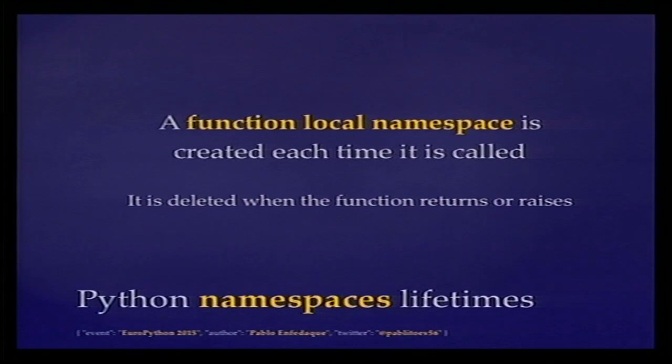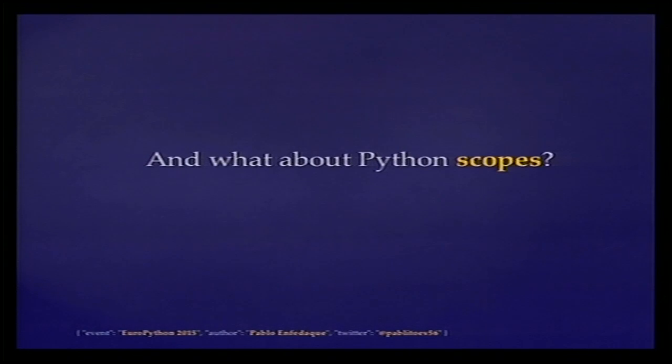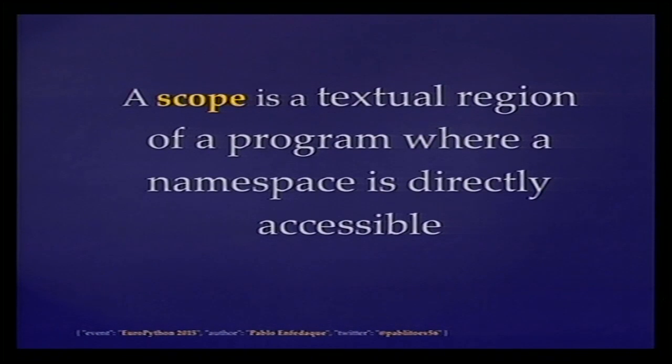However, function local namespace is created every time you call the function. Actually, it's there, but it's filled every time you call the function. And what does it mean that it's filled? Well, it's because of the scopes. A scope is a textual region of a program where a namespace is directly accessible. Do you get it? So actually it's the scope which tells you that when you are in a function you can access the global namespace of the module where the function is occurring. That's the scope of the function.